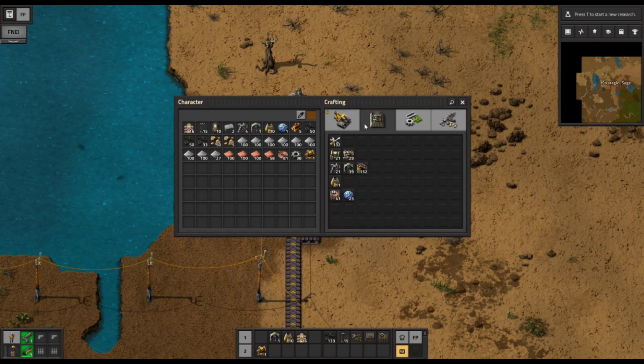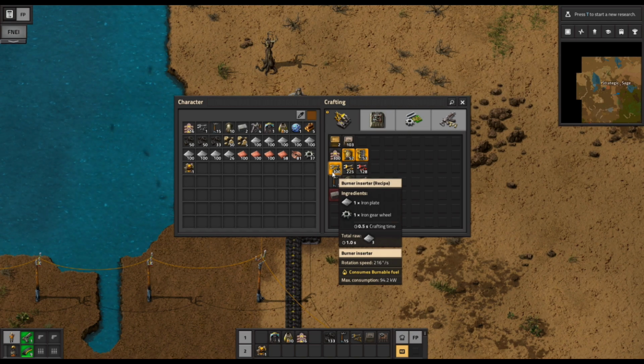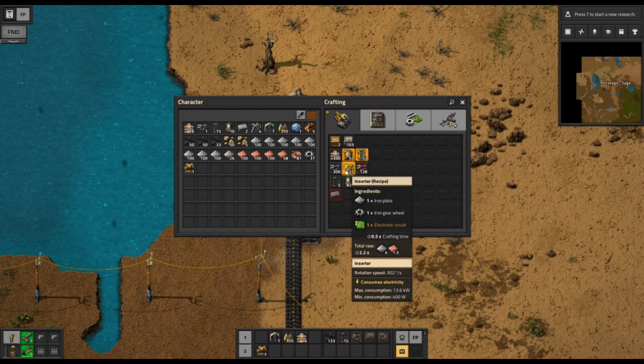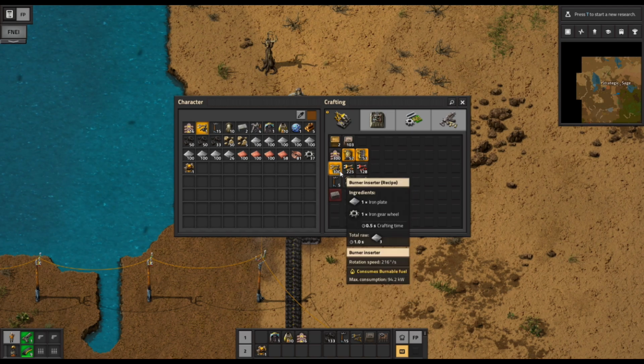And to use it over here, we're going to grab ourselves a burner inserter. And this is the only situation I recommend using a burner inserter for. If we look at them, rotation speed is 216 degrees a second. This inserter, the one we've seen before, the electric yellow one, is not nearly as slow, 302 degrees. So the burner inserter is about a third, roughly, slower. And then the energy consumption, 13.6 kilowatts compared to 94.